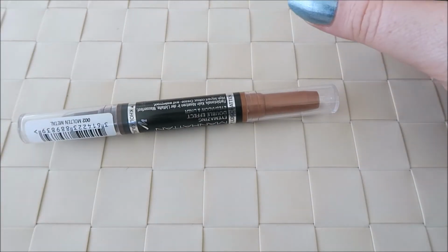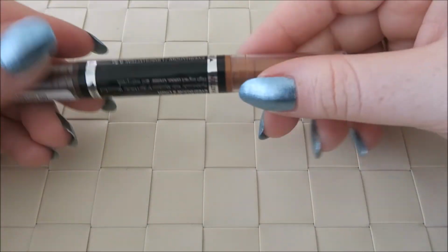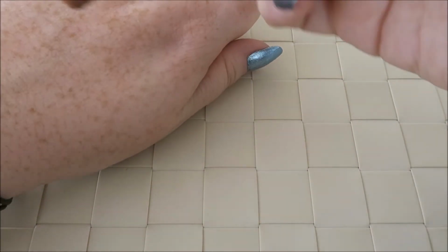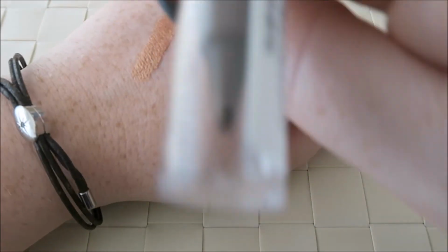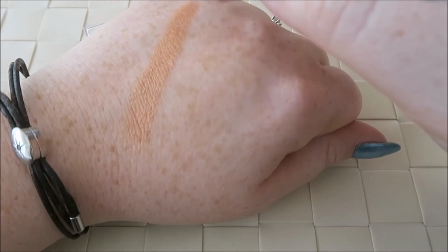Let's have a look at this one here. This is the Rimmel Magnify Eyes, and these are called Eye-Mazing Double Effect. The idea is that you have a cream, and I use this almost on a daily basis, by the way. Look at how bronzy that is. It's so good. They blend out quite well, so you can see there, and they dry pretty quickly.